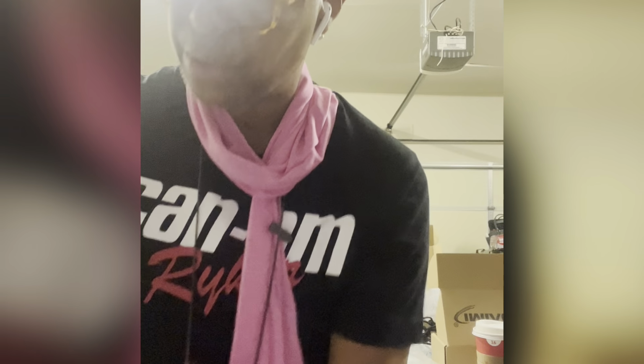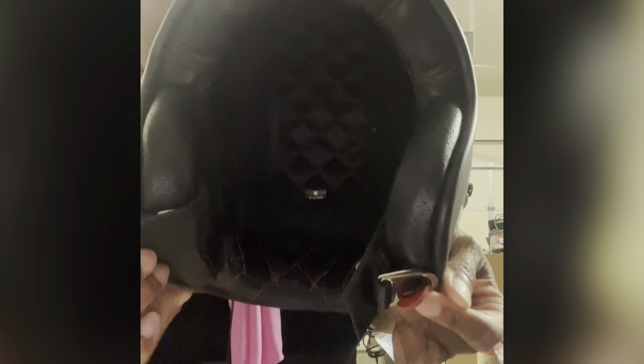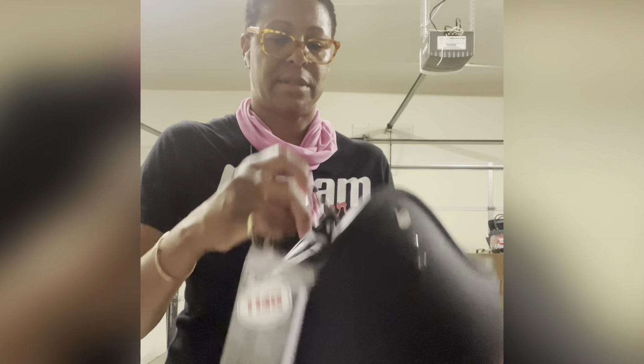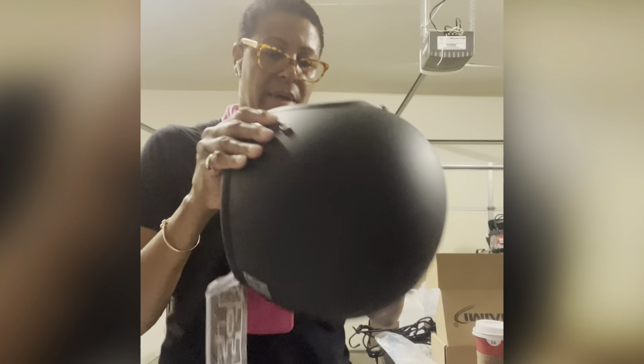And then here is my helmet, which is oh so cute. It's matte black to match my bike. The interior is very nice. It's like red and black quilted stitching, nice padding. This is nice, and it feels nice and secure on. You know, the snap is metal. And it's a medium and it fits great.